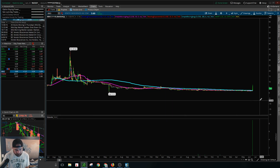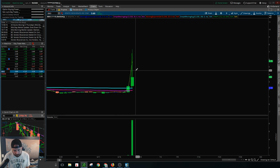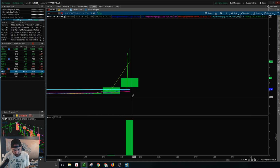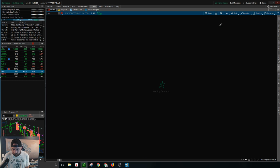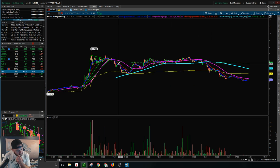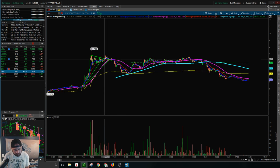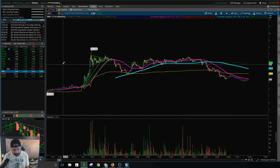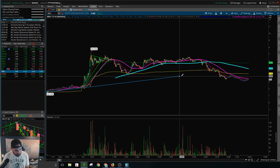XBIO, big, kind of shooting star, inverse hammer, and this one had a crazy bid ask spread. I was watching it in this pennant, and then it broke down, got back above VWAP, back below, and you know, what a move on this one.